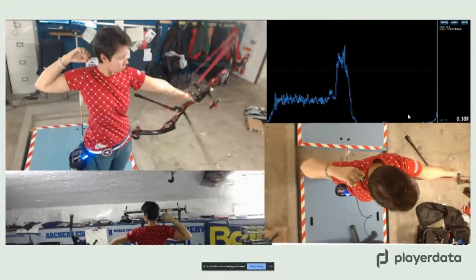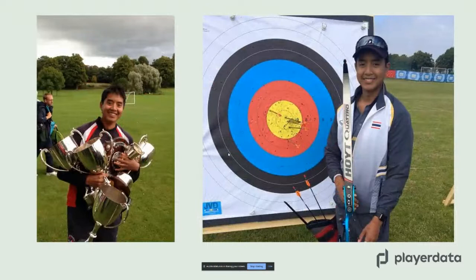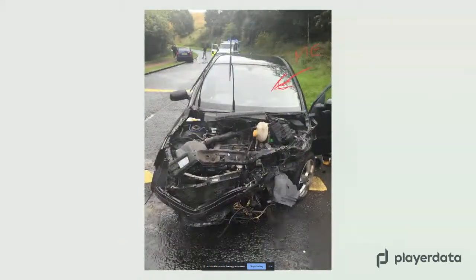Doing this for about a year and a half, I was able to improve my performance significantly from a beginner to competing for the Scottish national team at the equivalent of the Commonwealth Games, and then I competed for my home country, Thailand, at the World Championships. I was actually on track to go to the 2016 Olympics in Rio, but an unfortunate car accident meant that I missed the opportunity to go.